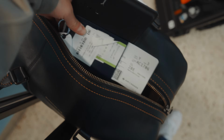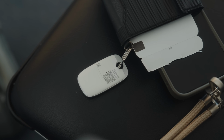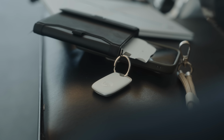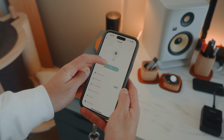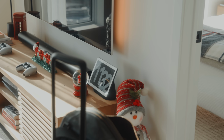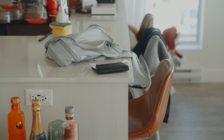I put one of these on my passport holder and within my tech pouch, having a 400-foot range, loudspeakers, a push button feature that rings your phone. I don't know, it makes it a very interesting alternative for people on a budget or with Android phones. The app works well. It's actually what allows you to find your misplaced items. These also pair with Google Assistant and Amazon Alexa, so you can ask it to ring your tile if you wanted to find your misplaced item.